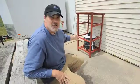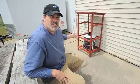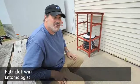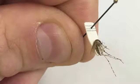This is the BG Sentinel trap. It is specifically designed to monitor for the species of mosquito that carries the Zika virus. Now, we do not have those species in our district. The closest they are is southern Illinois, but there's always a possibility that one might be introduced here by somebody traveling from the southern part of the United States. So we're monitoring these once a week to see if we have any Aedes aegypti or Aedes albopictus mosquitoes.